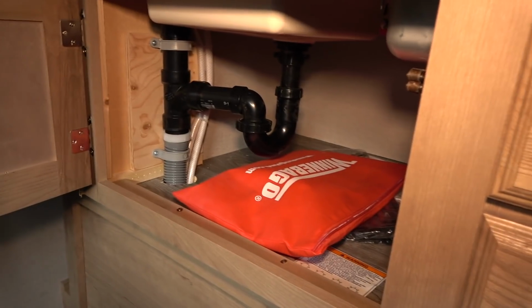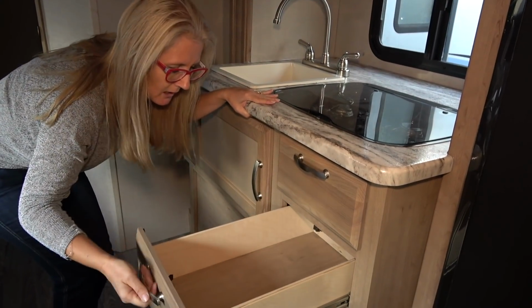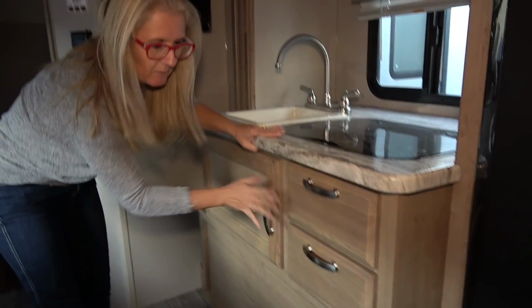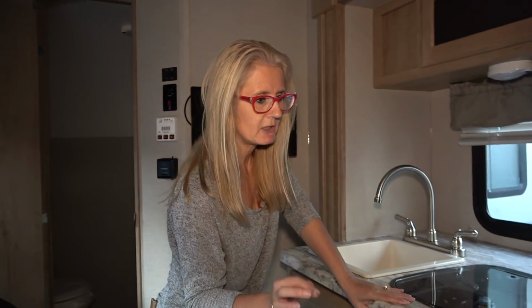So quite a bit there. And then a couple of drawers. Those are good, and they're on the metal gliders. They seem very nice. Winnebago always has their slides lifted. I'm not 100% sure why that is, but I'm sure it's about the slide mechanism itself.